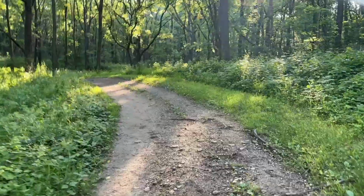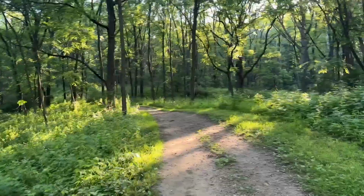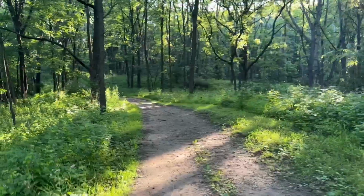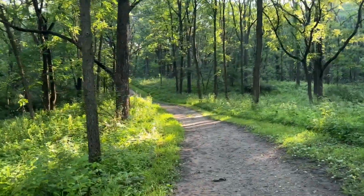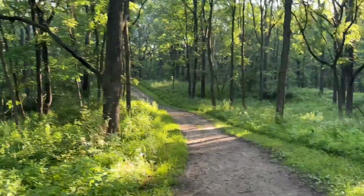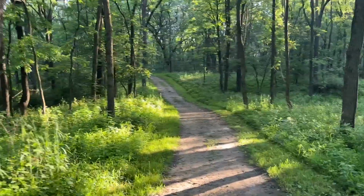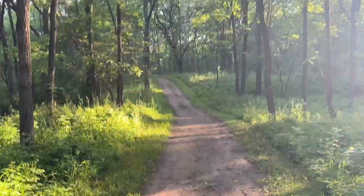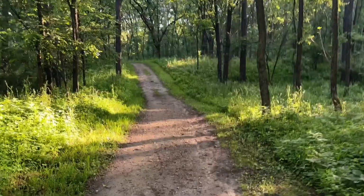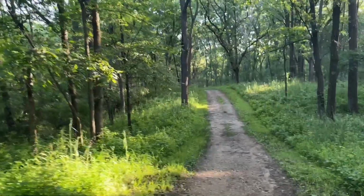So far, haven't seen anybody on the trail. You can hear traffic from the highway, which is a couple miles away. A very popular state park. This trail here is one of the trails I don't think a lot of people do. They stay up. There's a lot of paved trails here, so a lot of people stay to those. Try to get off the beaten path a little bit.